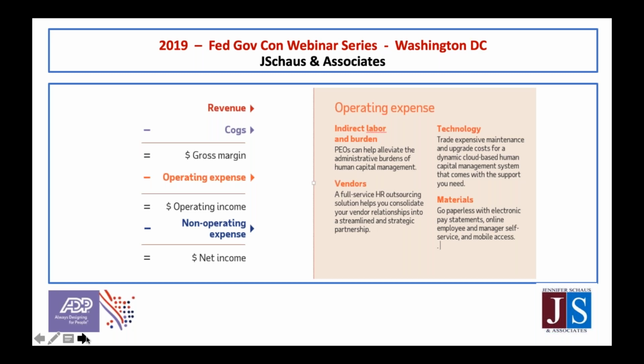We look at technology. So instead of paying a la carte for services such as an applicant tracking system or learning management system, many PEOs will group this cost into the cost of their services. Instead of having to go out and pay a much higher amount for these a la carte services, most PEOs will wrap in the basic services that you need to manage that employee life cycle. And then materials can be decreased as well through paperless efforts, through mobile apps, things like that. Go on to the next slide.